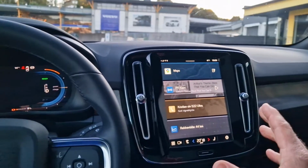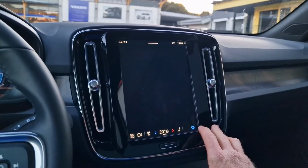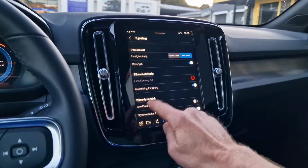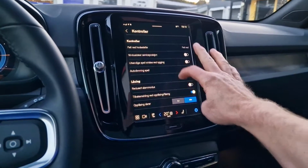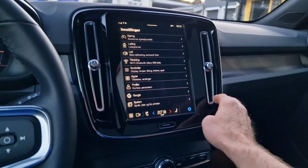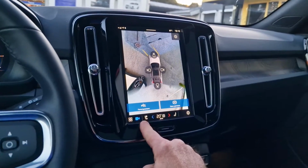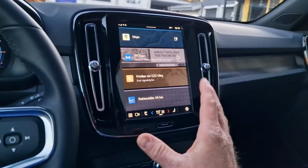If we look at the center screen, you remember how easy it was to tap. Here, if we press the settings, you get a long list with very small lines to press, like the one pedal drive. You have to scroll, small text, small icons. I'm really not a fan of this layout. It's too much to look with small text. I'm not a fan of this layout at all. We have the direct button for the camera, but again, how small icon are they gonna make? Same with the climate. Very small icons to press. I prefer Polestar's layout on this one.